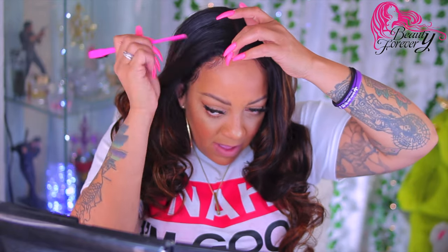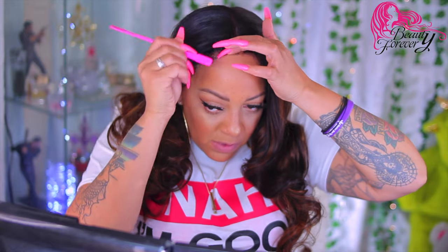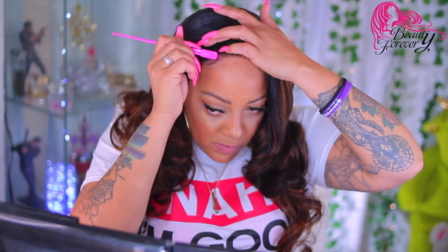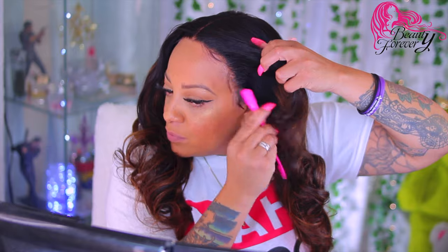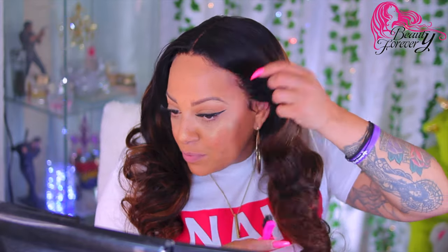See, I don't really care how the baby hairs look. I just use them for the curvage. I give them a little curvage, and that way once I'm ready to style the hair, I don't have them all sticking to my hairline. I don't really like them sticking to my hairline. But that's up to you guys. The hair is really soft, and I'm not a huge fan of T-parts, but this one came out decent and okay. I like it. It came out nice.